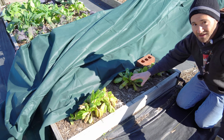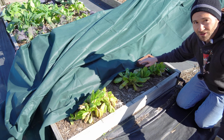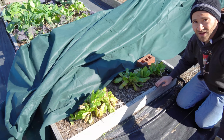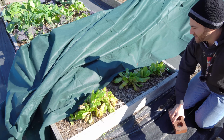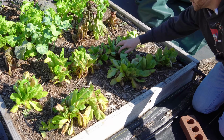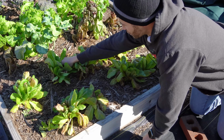This is romaine lettuce, which is not particularly cold tolerant. I didn't have enough coverage on this cover to cover this lettuce right here. And as you can see, they are all badly burnt. Some of it may still be edible, but they look terrible. And, well, it looks like the stuff under the cover isn't all that much better. It is a little bit better.